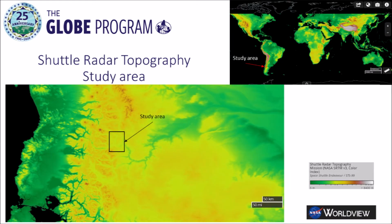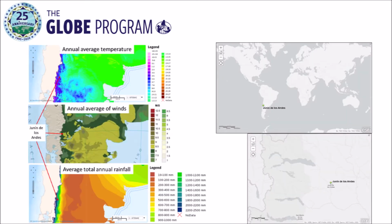We are in a valley surrounded by mountains near the Cordillera de los Andes. Climatic characteristics of the region. Annual average temperature between 8 and 10 degrees. Annual average wind speed between 28 and 32 km per hour. Annual average total rainfall between 1,000 and 1,100 millimeters.